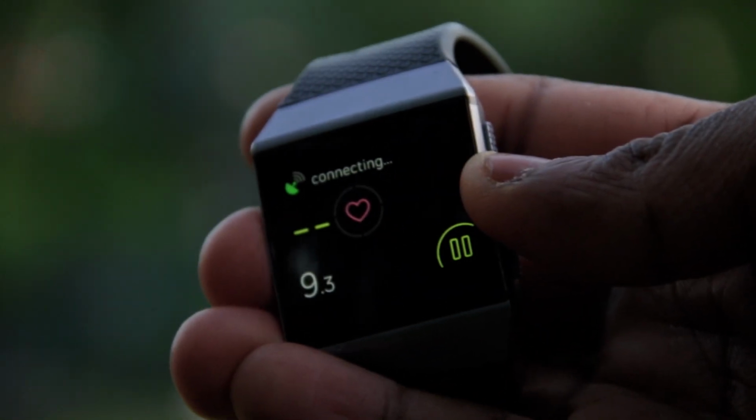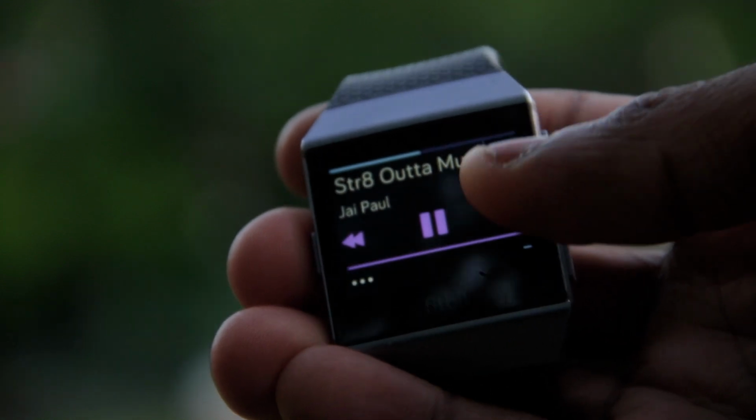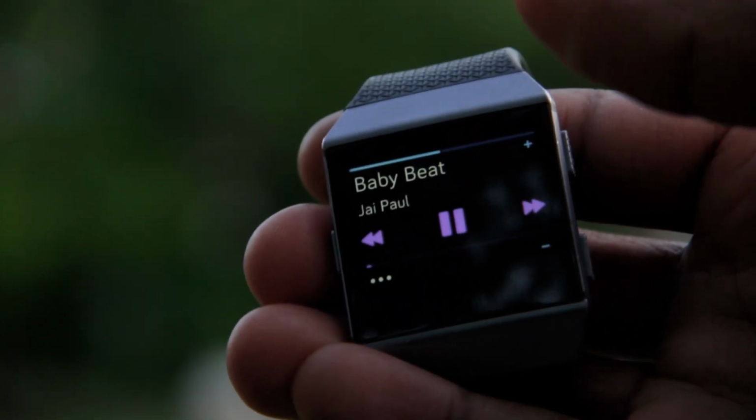So today we've covered the Fitbit updates, what the differences are between the Versa and the apps that still stand out on the Fitbit Ionic.